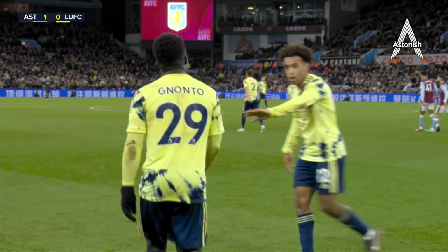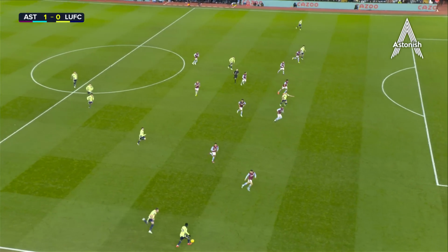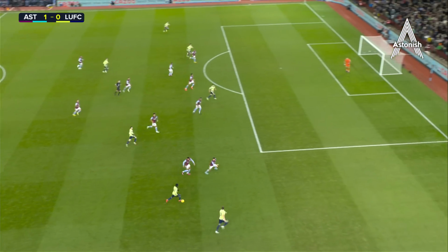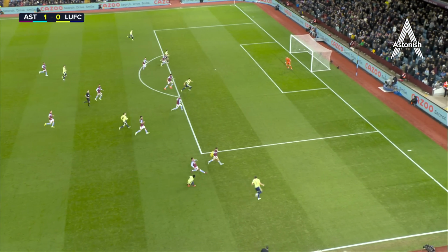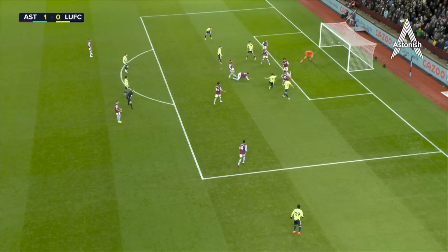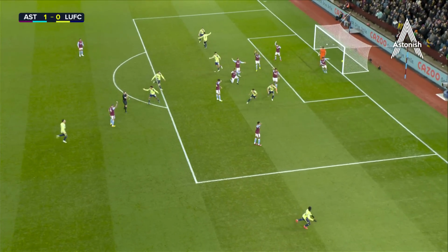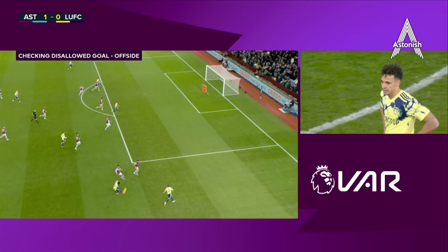Excellently worked goal, it really was. We're playing some really nice stuff. The players have a bit of an argue, but just having a look who was offside. Gnonto plays it. Oh, that is so close. VAR has to have a look at that. It's Rodrigo, basically, who they think when the cross comes in, it's slightly offside. It's really close. It really is.